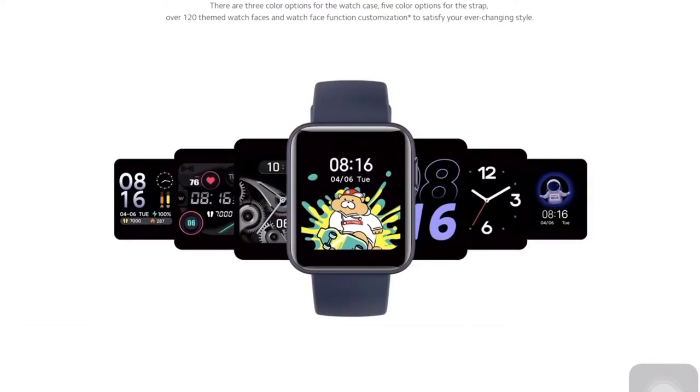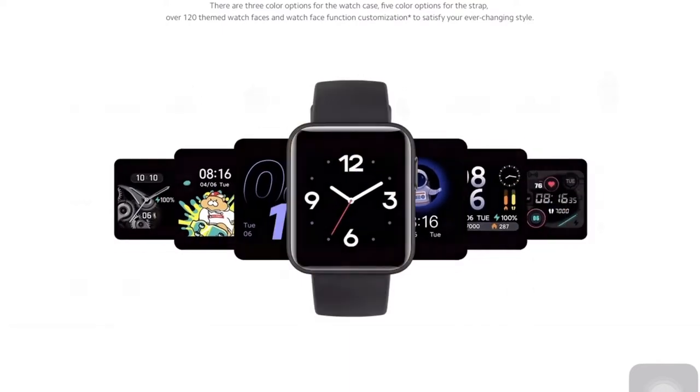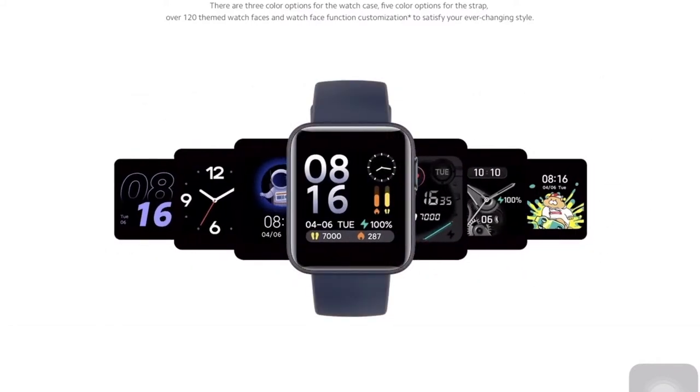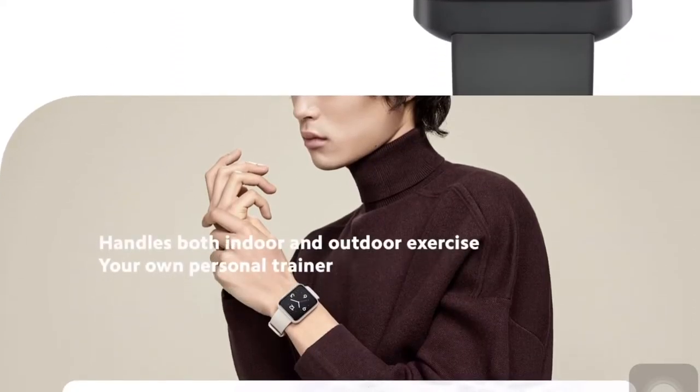So I'm gonna post the information on the screen, what's the ATM all about and what this means, so you have an idea if you are new to this kind of information. So it says, whether you are indoors and outdoors, Mi Watch Lite keep track of your movements in real time and support setting specific workouts goals to help improve the results of your exercise.